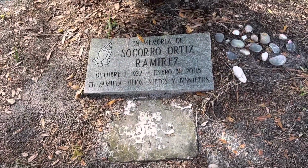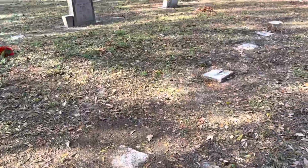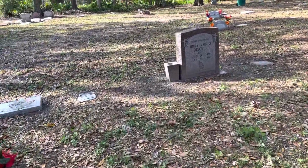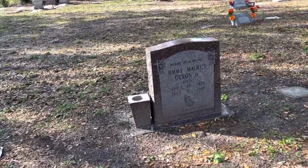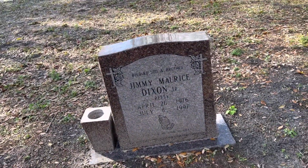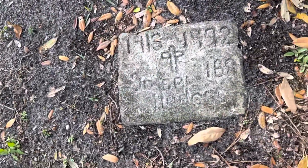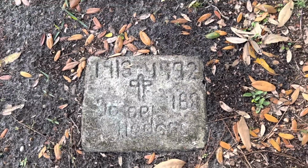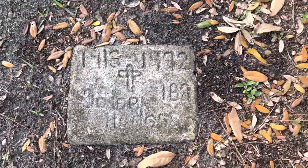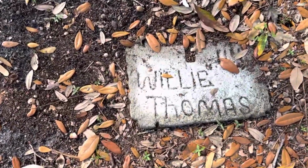So this one, they died in 2005. I'm trying to see if there are any old markers we can find. But I did read this isn't a historic cemetery. It looks like, see, it's 1913 to 1992. I have no idea who that is. And then you've got another one, his name is Willie Thomas.